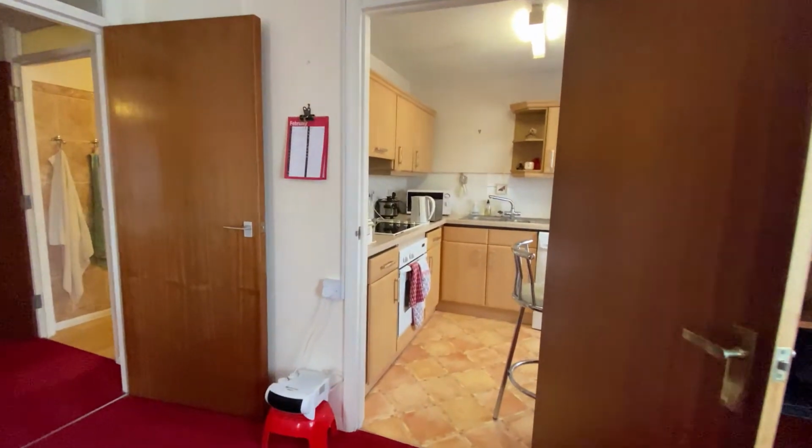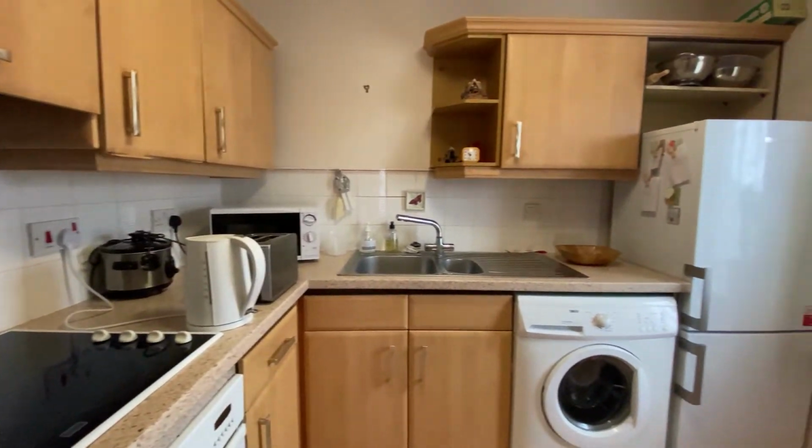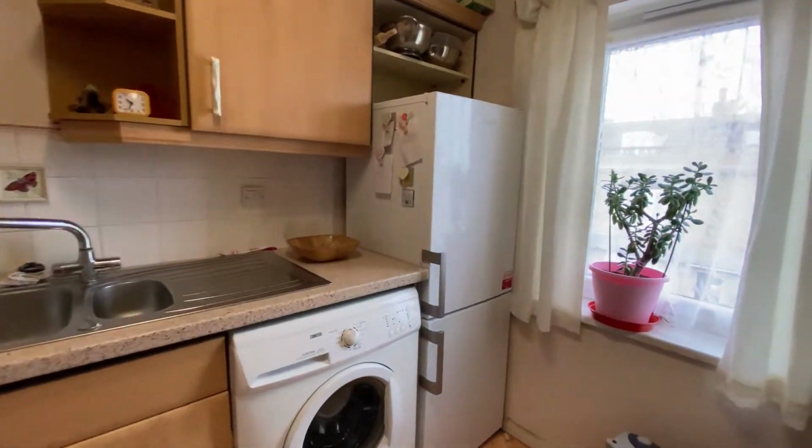Properties here are really popular due to the location of Brian Roberts House, and I really do hope that you've enjoyed taking a look at this property with us today.